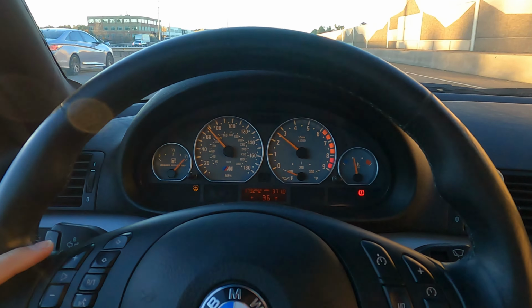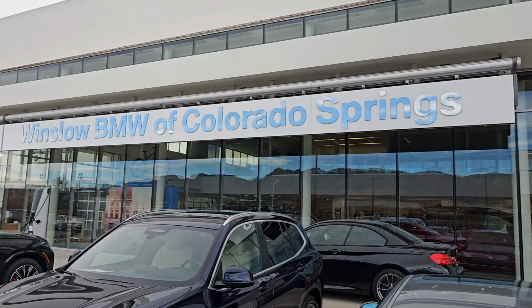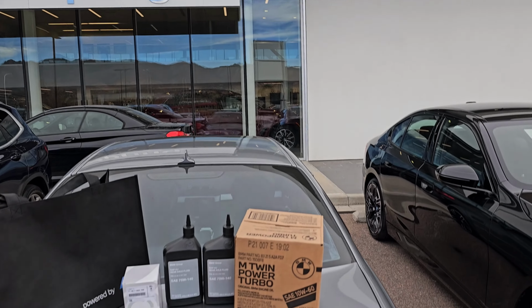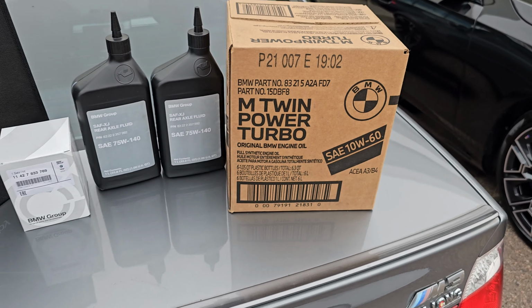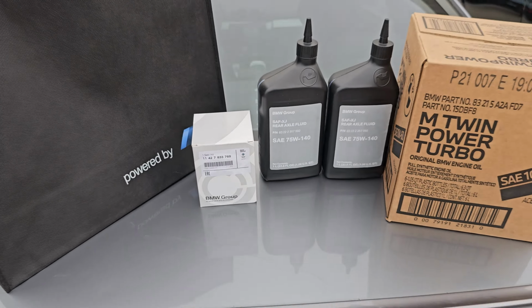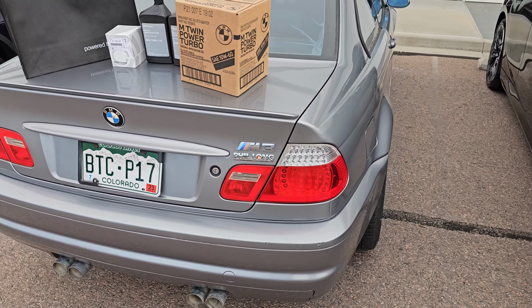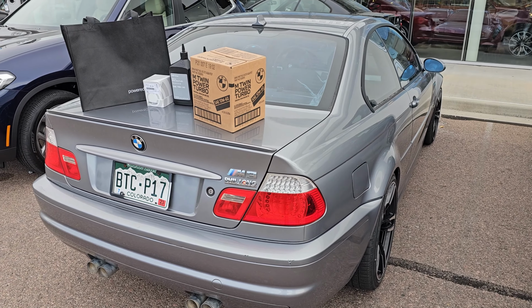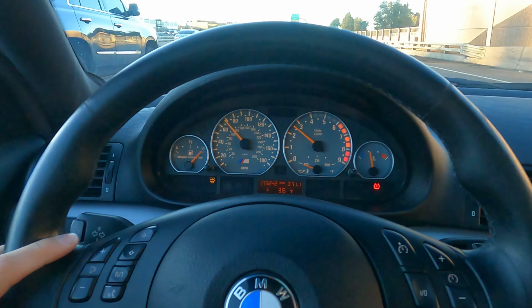So we stopped by Winslow BMW yesterday. We're here at Winslow BMW in Colorado Springs, grabbing 6 liters of oil and the rear differential fluid and the filter, which is about $250 that I'm not sure this car is worth, but the differential is grinding a little bit. Figure we'll change the fluids before we head out. So we stopped and snagged this stuff.